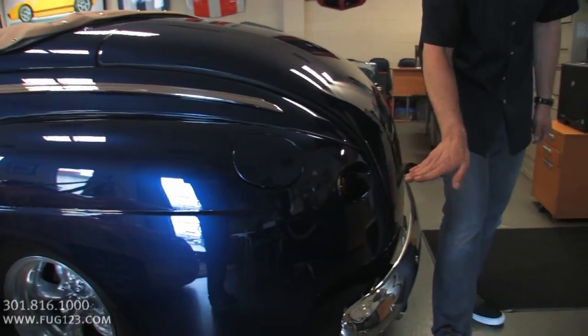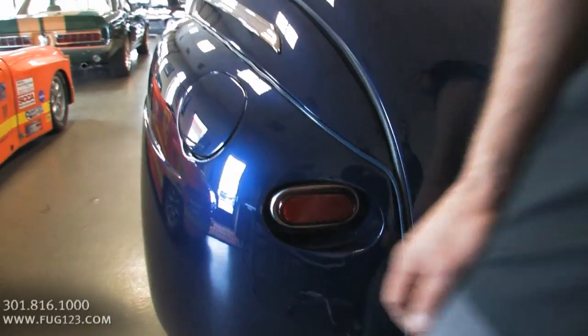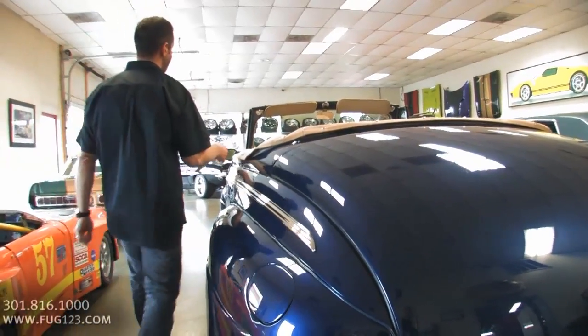Tail lights here, they've been buried inside the body, and they're LED. Matter of fact, we should probably turn those on. And Justin normally tells me to turn on the lights, but in this case here, he did not.